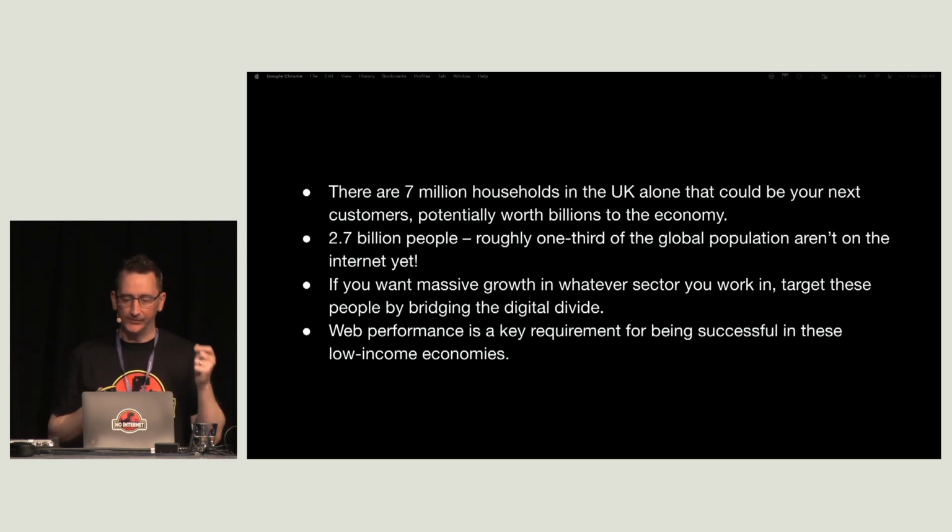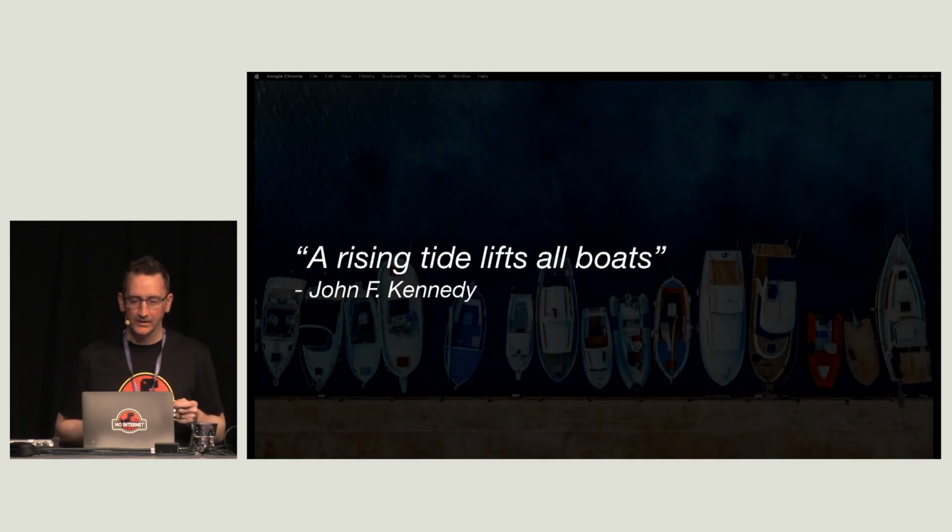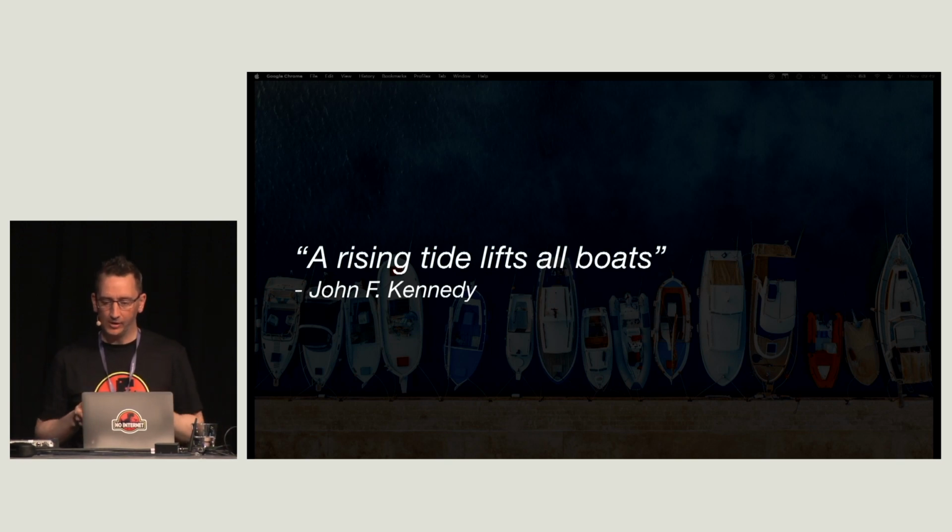Web performance is vital to being successful in these low-income economies. As the memorable phrase from JFK goes, a rising tide lifts all boats. So if you make your sites fast for a low-income economy, it will be fast for everywhere, everybody, and everyone.